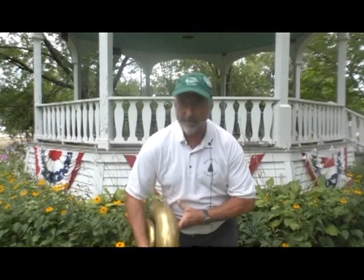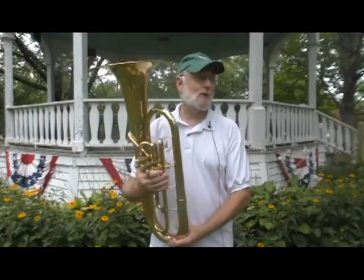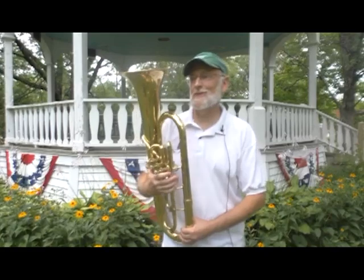It's certainly the most pleasant to play. And once you see the smiles on those faces from all different ages, you understand why it's such an important part of the community, and it's delightful to see as a performer as well. This is a baritone horn, or a euphonium. In the United States we call these baritone horns, but if you were in England they'd say, no, that's not a baritone, that's a euphonium.